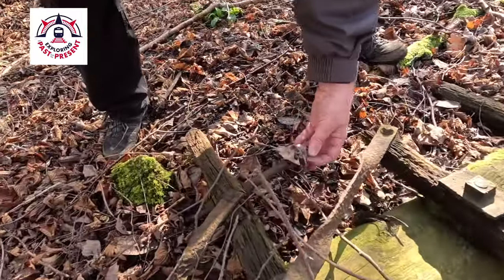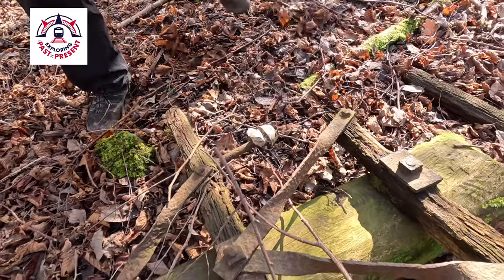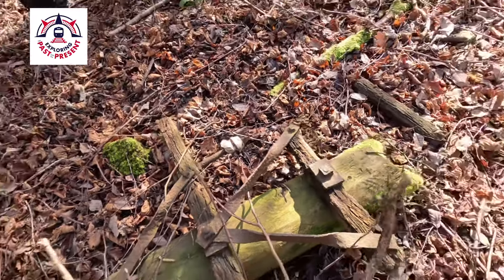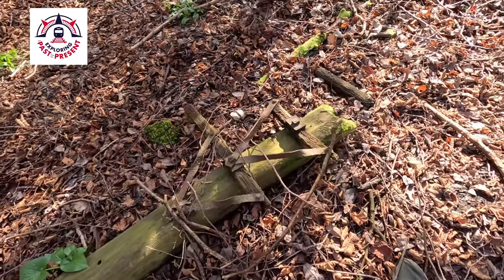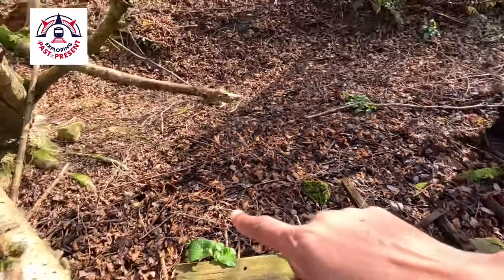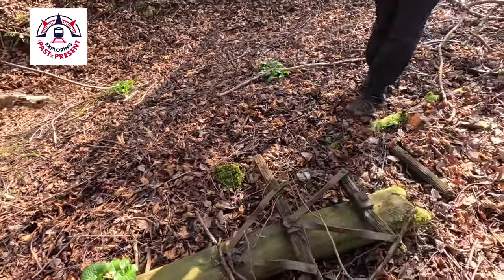Yeah, screws on, look. Brilliant. That's an absolute brilliant find. Yeah, so this was telegraph pole. It was a really good find, that. And that was just literally laid down there, and John has just actually managed to find it and screw it on.